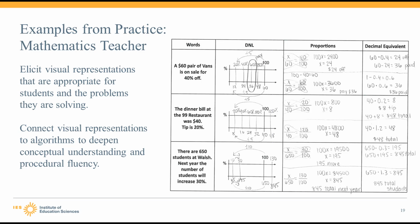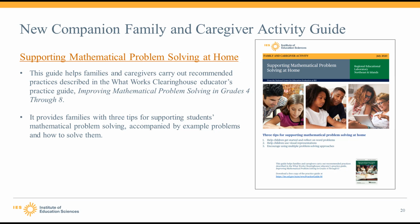That's excellent. You also highlighted aspects of recommendation 2, which is assisting students in monitoring and reflecting on their problem-solving process. So those are great examples. So what I'm going to do is just talk a little bit more about other resources, and then start to take some questions from participants as well.